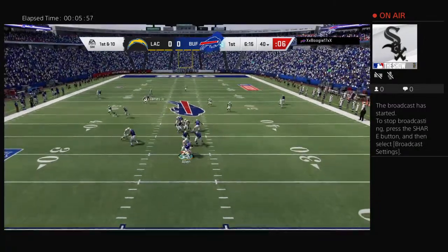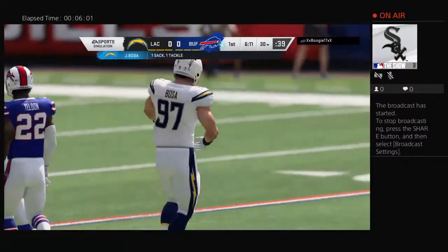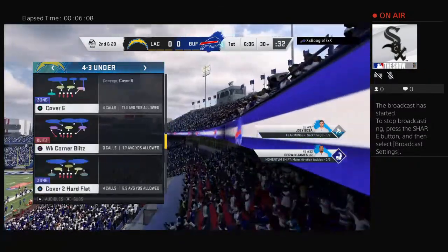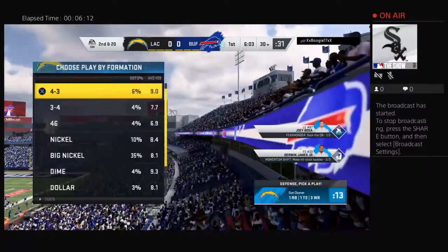Allen. Nowhere to escape, and he goes down. The former number 3 pick, Joey Bosa, bringing the lumber that time. Great job defensively. I think he was trying to go through his progressions, find someone to get rid of the football. Before he knew it, he was on his back.